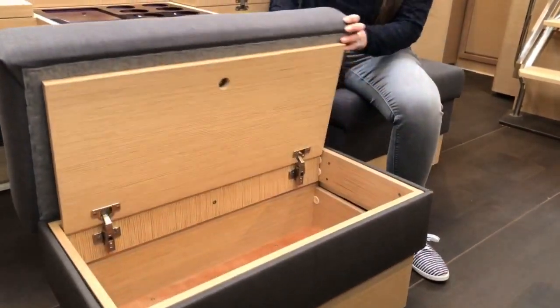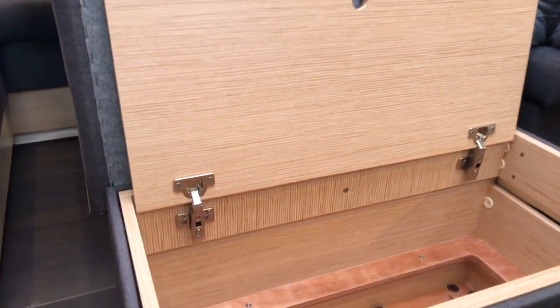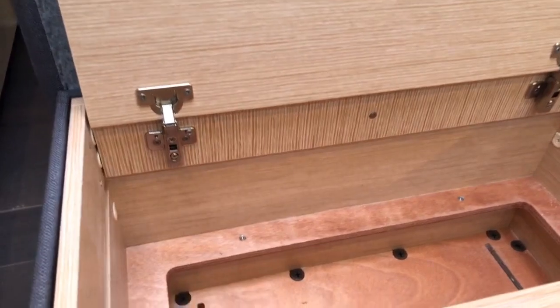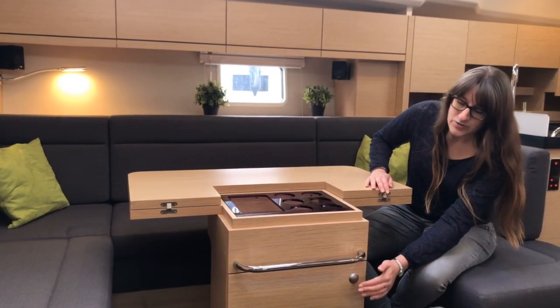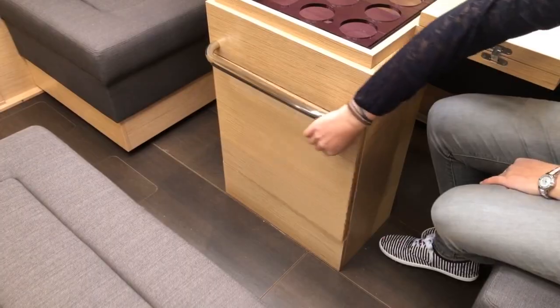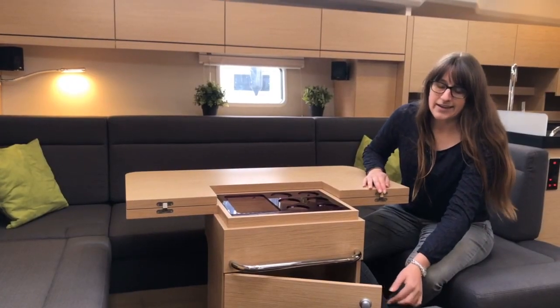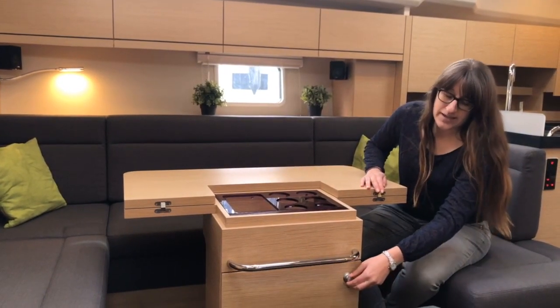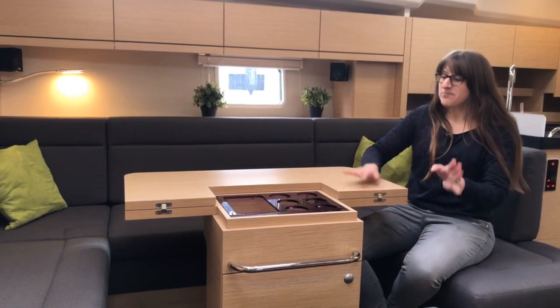And we can open it up as well, so additional storage, for example, for the big pots or pans that we don't often use and that would be in the way in the galley area. Right next to it, here on the side of the table, I can open up this little cupboard and there's a wine rack in here. So everything that I need when I'm sitting here with my family or friends is right there next to me.